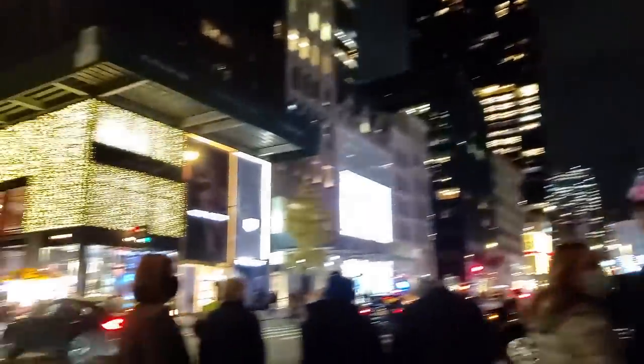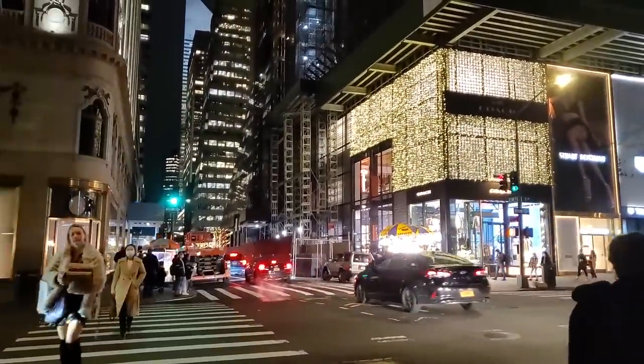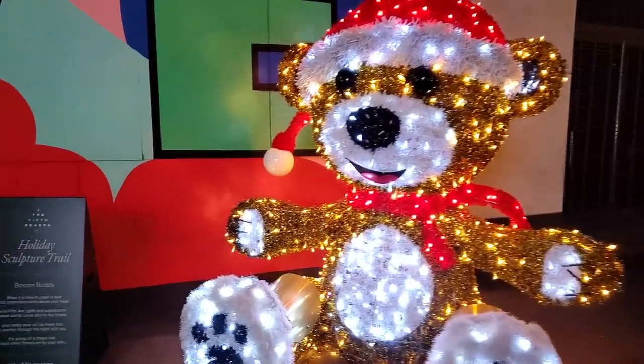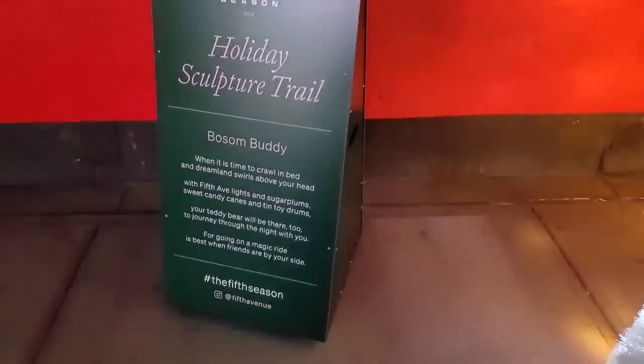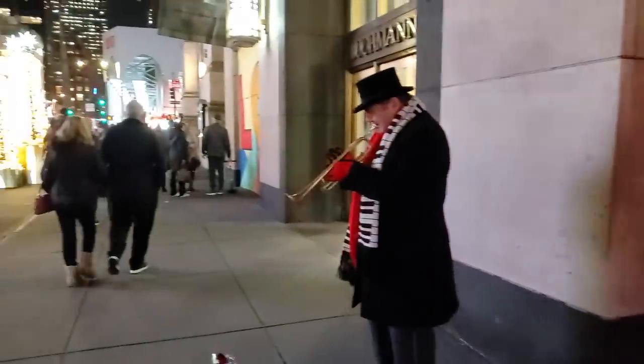So right across the street, Coach has their lights up. Just a nice simple sheet of lights. So there's the bear right there. And so here's a sign about it. So all up and down Fifth Avenue, you've got this holiday sculpture trail. You have musicians.